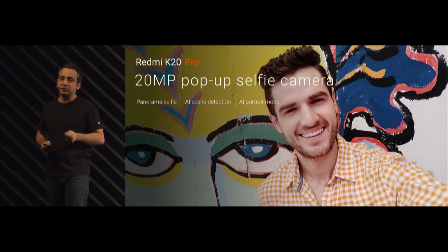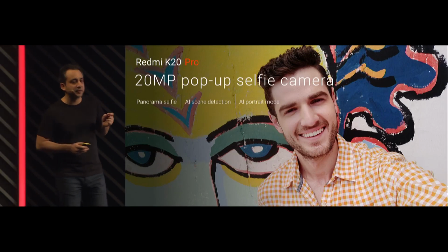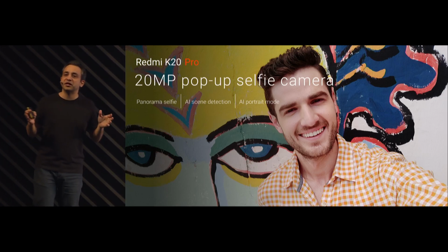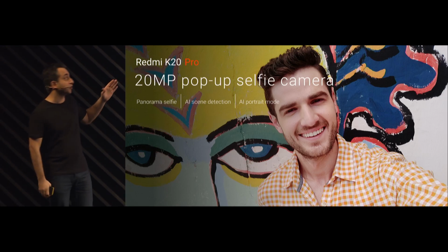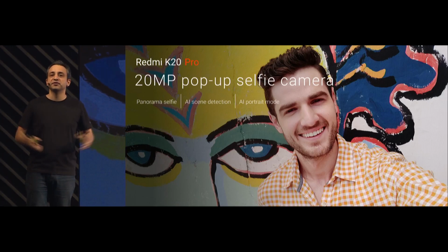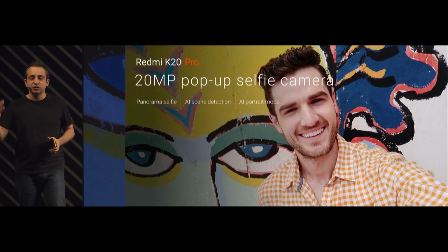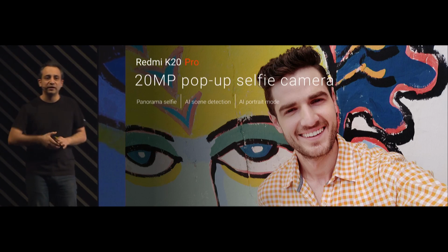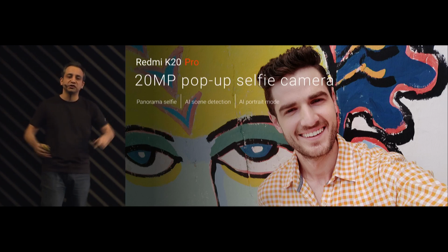Of course, it is a brilliant camera. It is a 20 megapixel camera in the front with all the cool features that you expect from a Xiaomi flagship. So you've got AI scene detection, you've got AI portrait mode, and you also have something called a panorama selfie. So when you are standing with a huge group, you just move your phone around and you can capture the entire group in one shot.